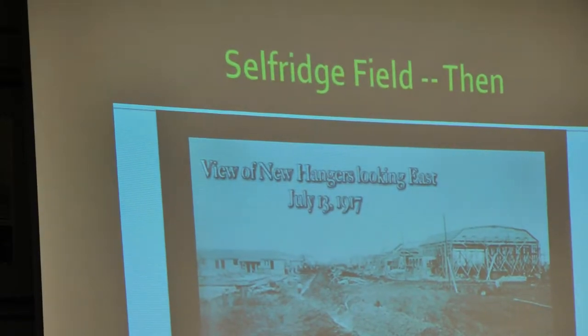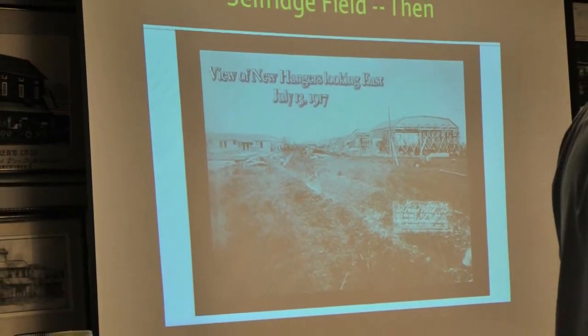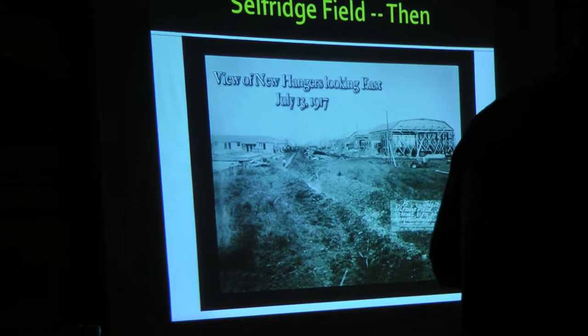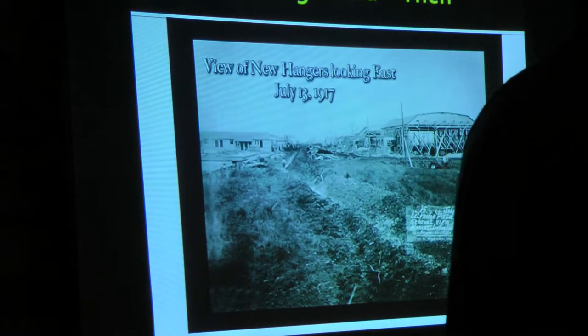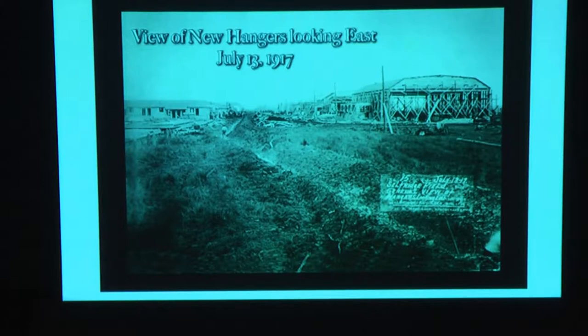This is, and I know this photo is a little light, and I also know the word hangar is spelled wrong in this photo. This is the earliest photo that I can find of Selfridge Field, taken on July 13th, 1917. So the base was 13 days old when this photo was taken. It opened on July 1st of 1917. Somebody put those words on there. I don't know how to take them off because I'm not technology savvy enough. But as I said, this is the earliest photo that I can find of the field.